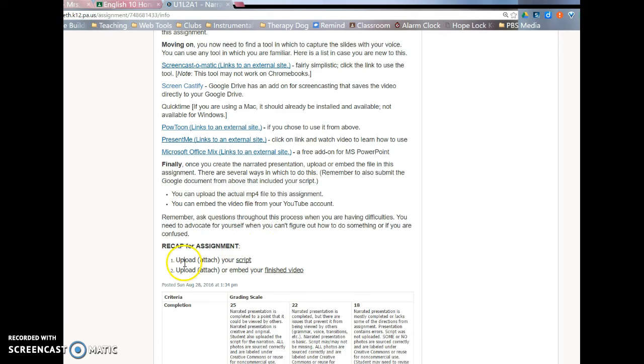Remember, for this one, it says upload your attached script, because you do need to create a script when you're doing something like this. You can't just wing it. It sounds ridiculous. You can tell when I'm winging it, like right now, because I'm moving through and every once in a while I stutter. When I'm doing an actual video instruction, I have a script that I wrote. So you need a script and your finished video.